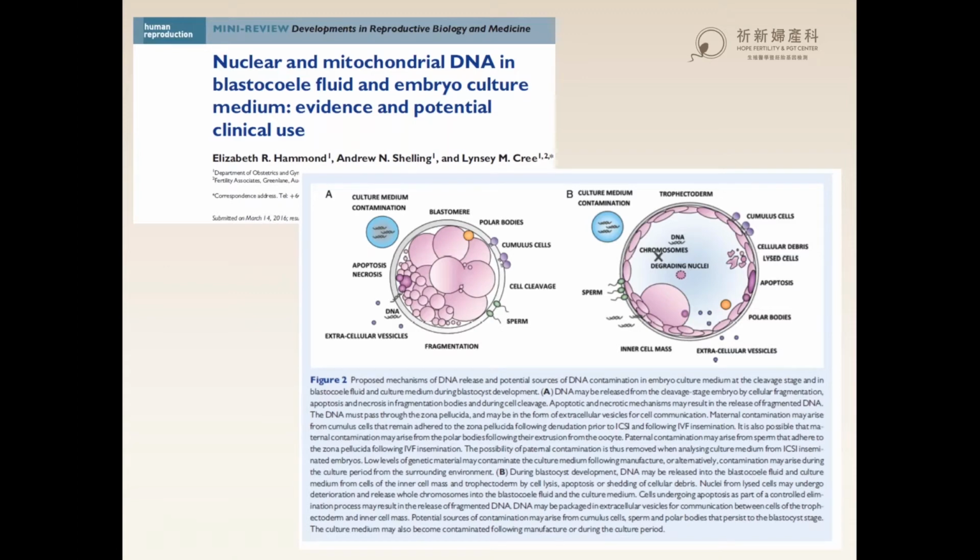So, first of all, we should know what kind of DNA source is inside the spent culture medium. The inner cell mass is shed through cell lysis, apoptosis, or shedding of cell debris. There are also potential sources of contamination from cumulus cells, sperm, and polar body that may persist to the blastocyst stage. Even more, culture medium may be contaminated following manufacture or during the culture period.